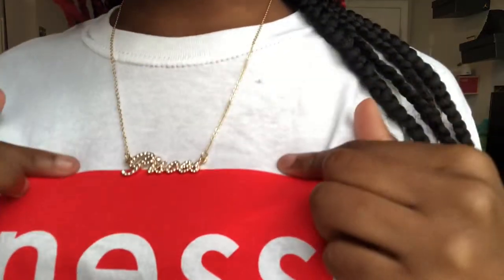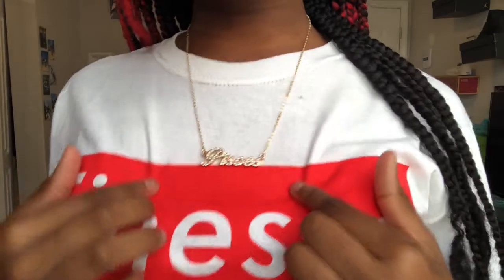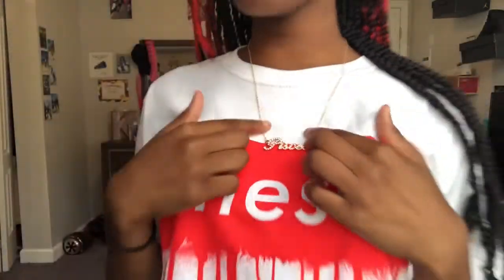Y'all, this how the necklace look on me. It's so pretty. If y'all not rocking with a Pisces, then I don't know what y'all doing. But, because we raw. Period.